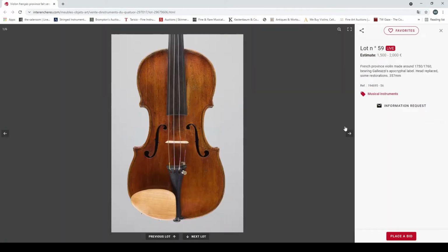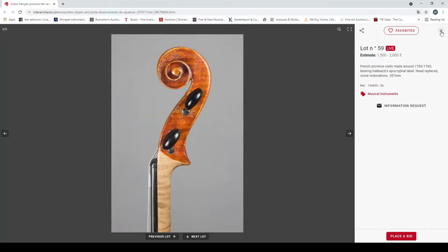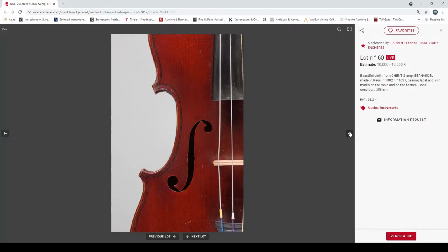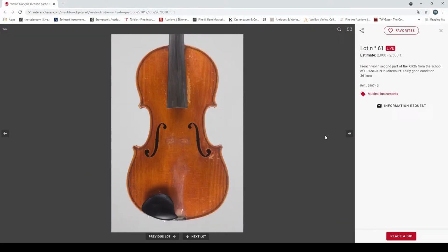And a French provincial violin made around 1750-1760 with a Galeazzi label, head replaced. A violin from Ghent, an Amp Bernardel, made in Paris, 1882. 10 to 12,000 euros is the estimate on that. And a French violin from the school of Grandjean.